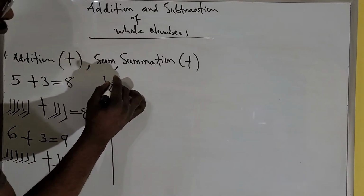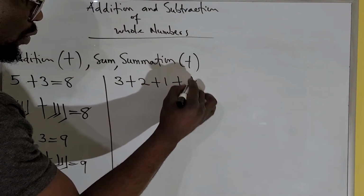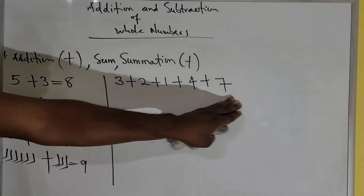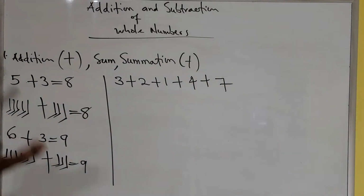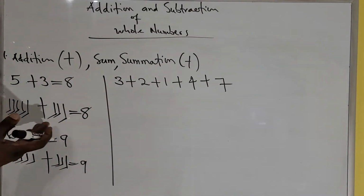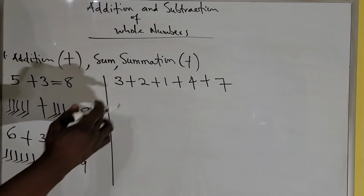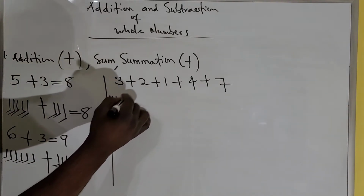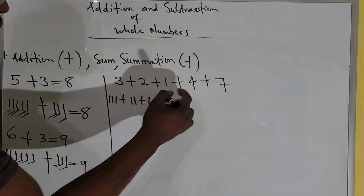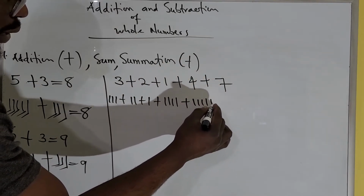Another example: you're given 3 plus 2 plus 1 plus 4 plus 7, and they ask you to add all this together. Over time, you're going to get used to it and you won't have to use the sticks anymore, but I'm teaching you step by step how to add together. So 3 lines plus 2 lines plus 1 line plus 4 lines plus 7 lines. 1, 2, 3, 4, 5, 6, 7.